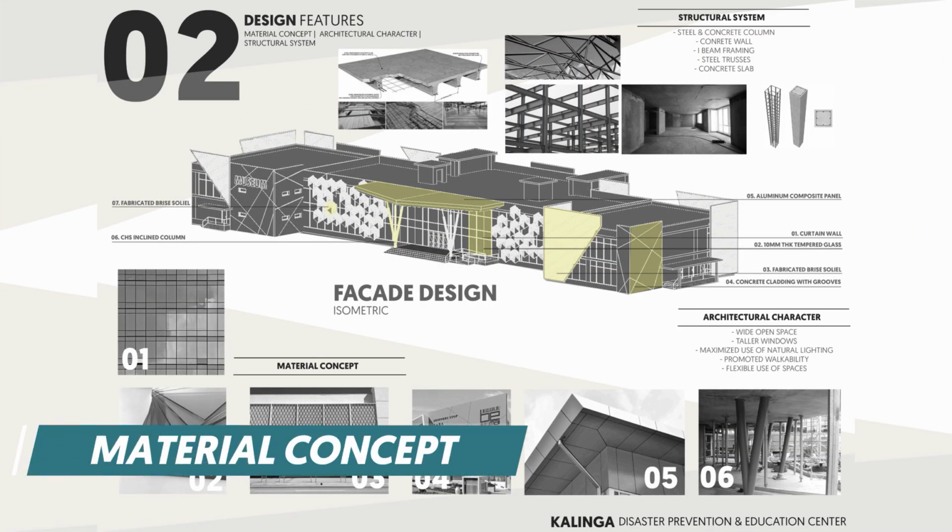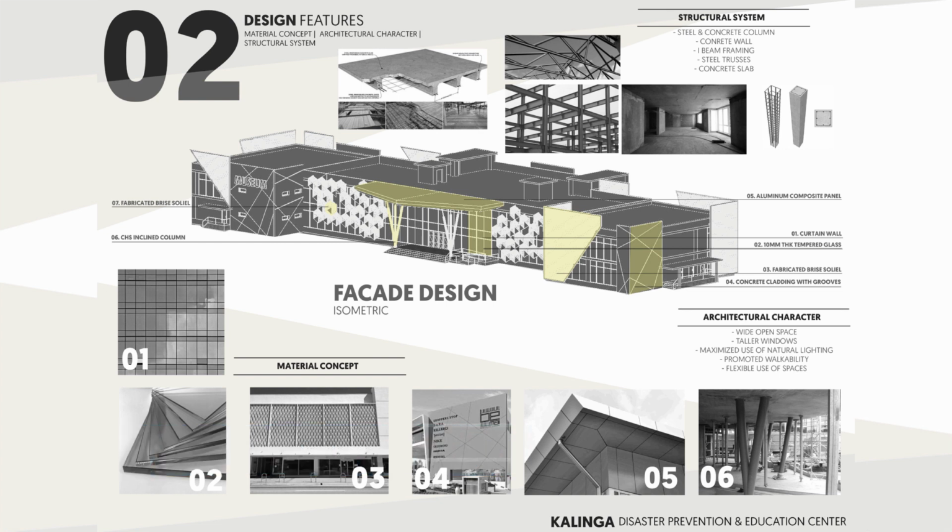These are the materials that will be used throughout all the buildings. First is curtain wall with low-E glass and tubular transom, then fabricated bespoke concrete cladding with grooves, concrete hollow inclined column, and aluminum composite panel. For the structural system, the system that will be used is steel and concrete column, concrete wall, I-beam framing, steel trusses, and concrete slab. Architectural characters applied to the project are wide open spaces, taller windows, maximized use of natural lighting, promoted walkability, and flexible use of spaces.